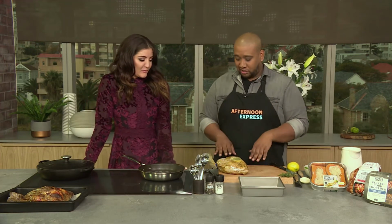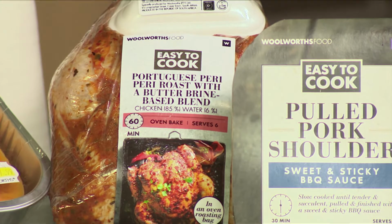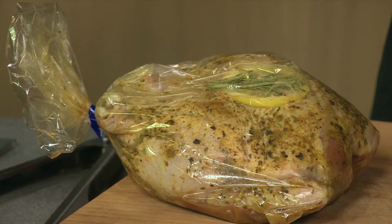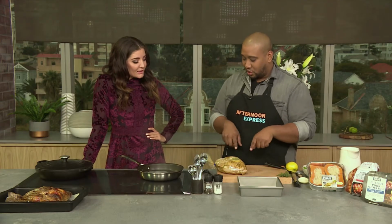So our beautiful chicken today is from the Easy to Cook range. I know you're Portuguese, so especially I got you the Portuguese peri-peri one. You can take that home. Thank you. So what I'm using today has been beautifully butter brined, and brining is all the rage right now. Yeah. It locks in all the moisture in the chicken, at the same time tenderizing it. And because of the marinade that's on there, same thing, adds flavor and tenderizes.